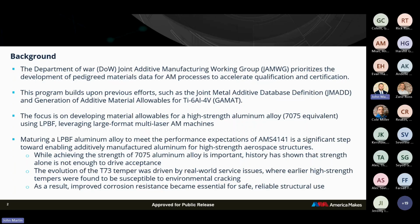So the material could be relatively novel, but it would have to be ready for allowables dataset generation, which means it would have to be relatively well understood, at least by a few folks. The aim of this isn't creating or leveraging an existing novel alloy, but depending on what lens you're looking at, it could be seen as that. Basically, it's something that can be utilized for aluminum 7075 at the T73 temper, with performance matching the spec AMS 4141, which is for the forged form of 7075. This is the primary emphasis of this project call.